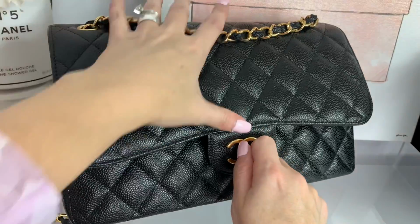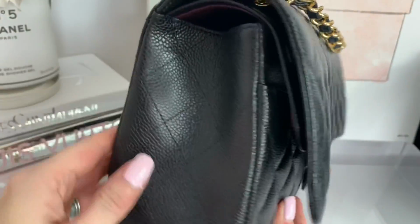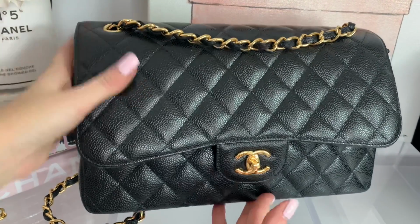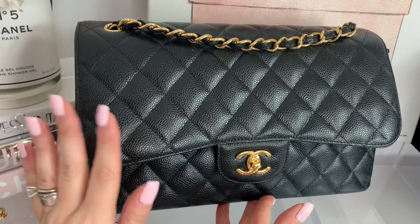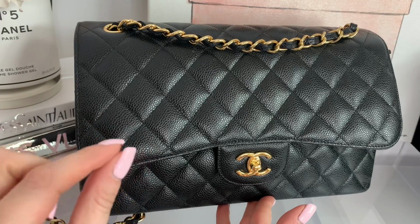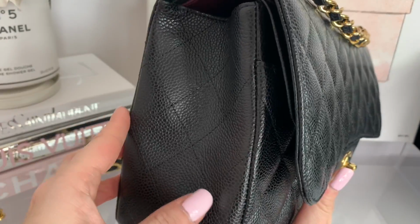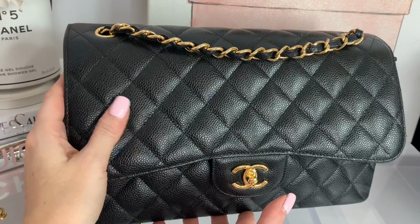And then if you overstuff this jumbo, you can see what happens. Like it starts to pucker out a little bit, and that is not something we want. We don't want our beautiful bag to pucker out, and this is what happens if you do overstuff it. So even though by the looks of it, they fit about the same, I'm going to give it to the YSL for this category just because of the phone and the fact that it did not pucker out, but this one does pucker out, and you want to make sure you maintain the structure of the bag and take care of it.